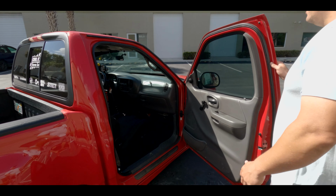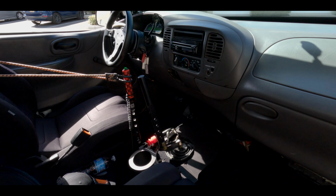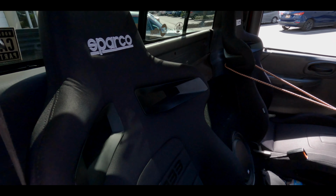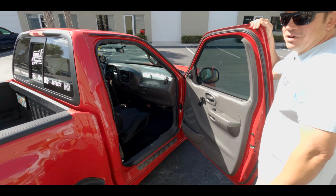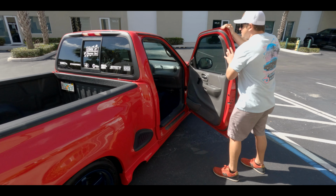Interior is very clean. So you have your Tremec transmission, Sparco steering wheel, Sparco seats, and then a really nice stereo. And thanks to the HOONIGAN guys, we have the coolest groovy CD in there. It's like we're in Motown driving around in this thing, and it's totally the polar opposite of what you'd think if you're driving this truck.